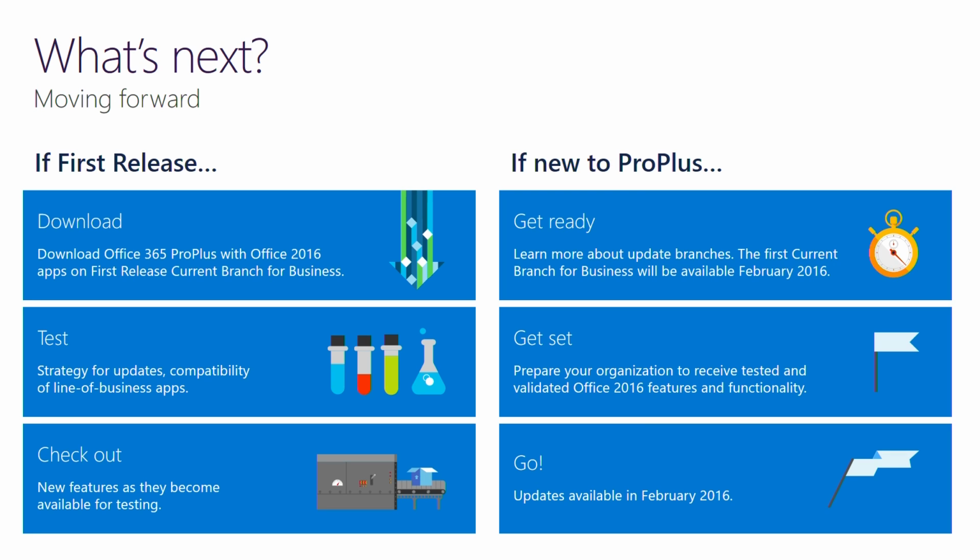If you want to move to first release, turn it on in the portal, start to test it now, and work on what your strategy is for updates, how you're going to consume them inside of your own organization, how you're going to integrate with line of business apps. You can use first release to check out those features as they become available. Report back any bugs you find in first release. First release is the time that we want to fix them, before they hit the CDB. Yeah, that's the time we want to fix those features.